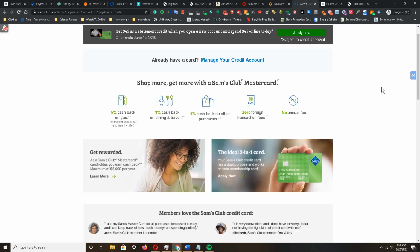The next card that I would recommend would be the Sam's Club Cashback credit card. You do have to be a member in order to use this credit card, but when you do sign up, you get a $45 statement credit when you spend a certain amount, and it's pretty easy to do. You get 5% cash back on gas for the first $6,000 of the year, and then you get 3% cash back on dining and travel, 1% cash back on all other purchases. There are $0 annual fees, and then there are $0 transaction fees as well.